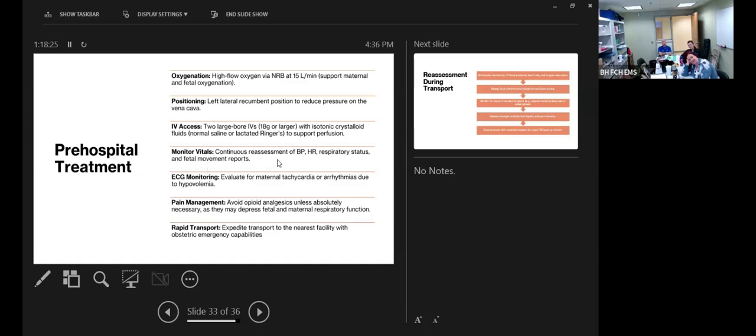Monitor your vital signs, continuous reassessment, your blood pressure, your heart rate. Remember, these are your documentation. Document. EKG monitoring. I see you putting that in your narrative. Use the 16 gauge because it was about to expire. I probably would, and then take it out before I submit it.